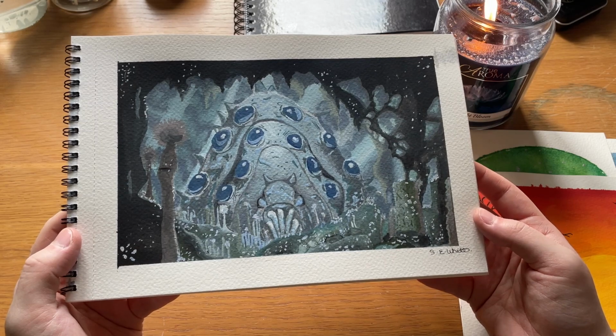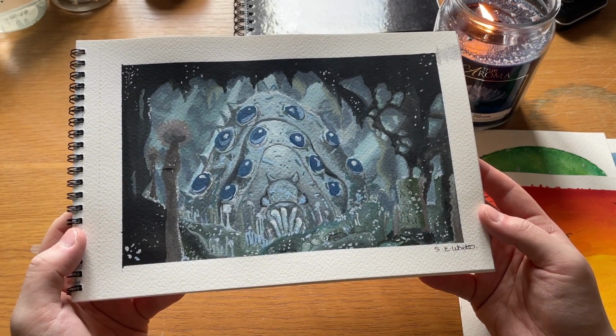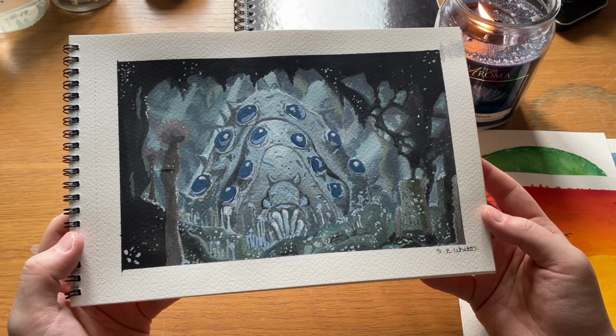So all these pieces, some of them are some of my favourites. The gnome from Nausicaa of the Valley of the Wind is one of my favourite ever paintings I did, and I did that with just the Hemi gouache.